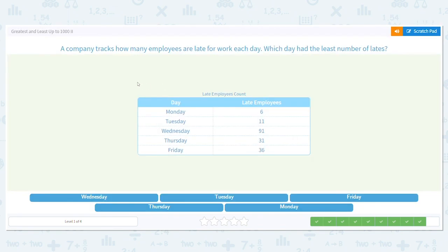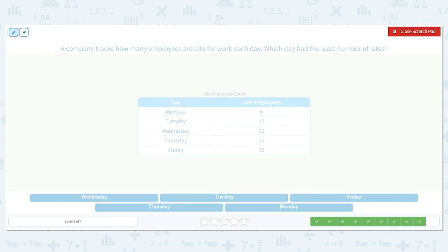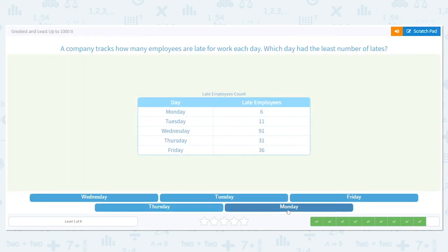Let's do one more. A company tracks how many employees are late for work each day. Which day had the least number of lates? We want least number of lates. Lowest. So let's look. 36 is high. 31 is high. 91 is really high. So I'm stuck between 11 and 6. Which is lower? 6 is. So that means Monday was the least amount of late people.